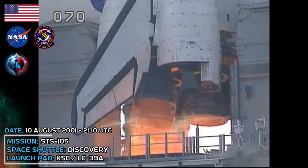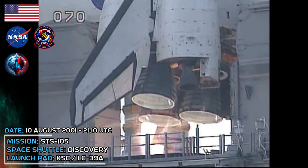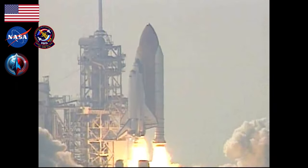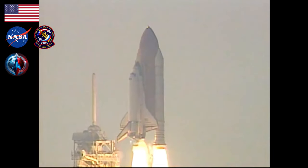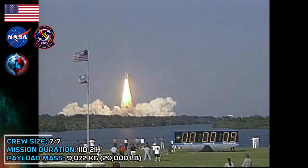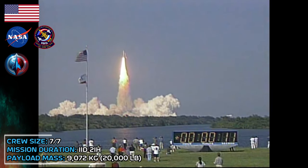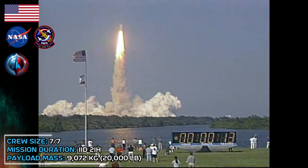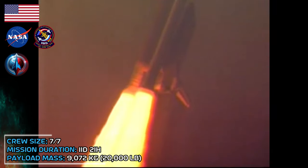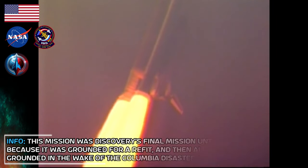We have engine start. 3, 2, 1. Booster ignition and liftoff of Discovery, carrying the third crew of astronaut residents to the International Space Station. Booster Discovery, roll program. Roger, roll Discovery. Houston is now controlling. The roll maneuver is complete and Discovery is now in a heads-down, wings-level position, carrying the next resident crew to the International Space Station.